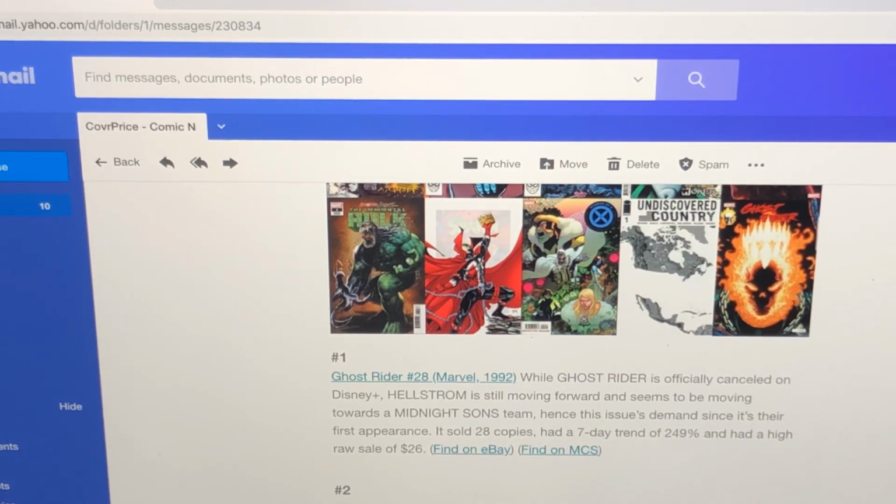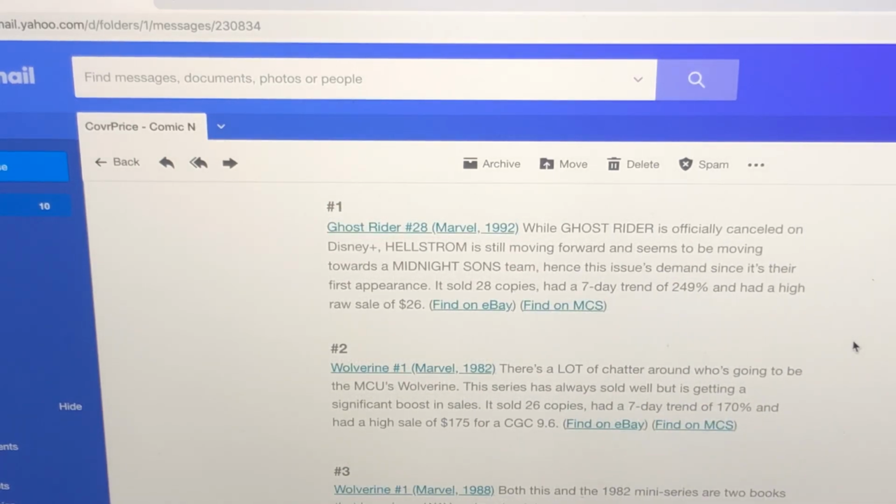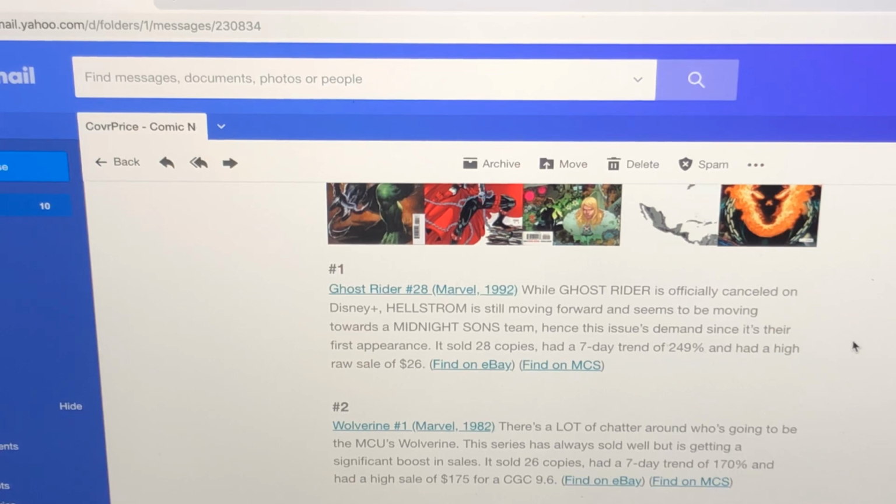And number 1 on the list, Ghost Rider 28. This is one that I highlighted on this week's video just a few days ago. Even though Ghost Rider is officially canceled on Disney+, Hellstrom is moving forward, and it seems to be moving towards a Midnight Suns team. So this book's up 249% for a high raw sale of $26. I was able to grab this right before that spike, so I think I paid $10 for mine, so it was pretty cheap. I also have the first appearance of Hellstrom, which I think is Marvel Spotlight number 12, if I'm not mistaken. That's a good book to try to track down. I've got a nice copy of that in my collection, and I think that book's only going to go higher.